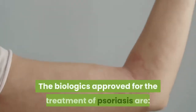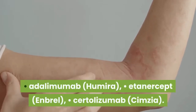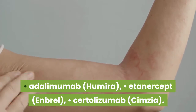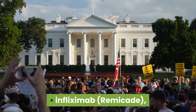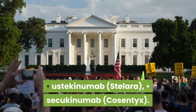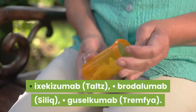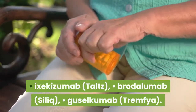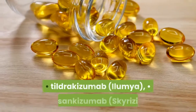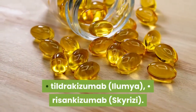The biologics approved for the treatment of psoriasis are adalimumab, Humira, etanercept, Enbrel, certolizumab, Cimzia, infliximab, Remicade, ustekinumab, Stelara, secukinumab, Cosentyx, ixekizumab, Taltz, brodalumab, Siliq, guselkumab, Tremfya, tildrakizumab, Ilumya, risankizumab, Skyrizi.